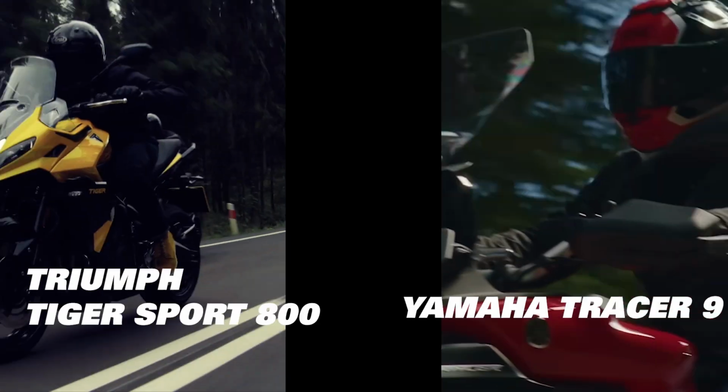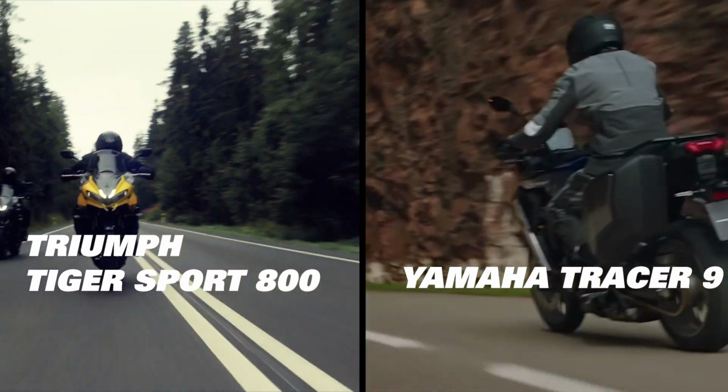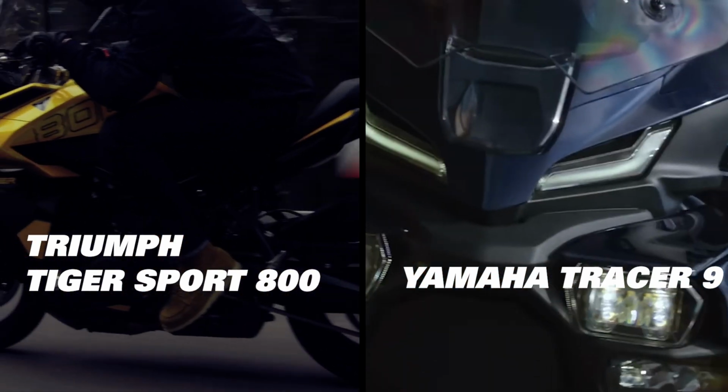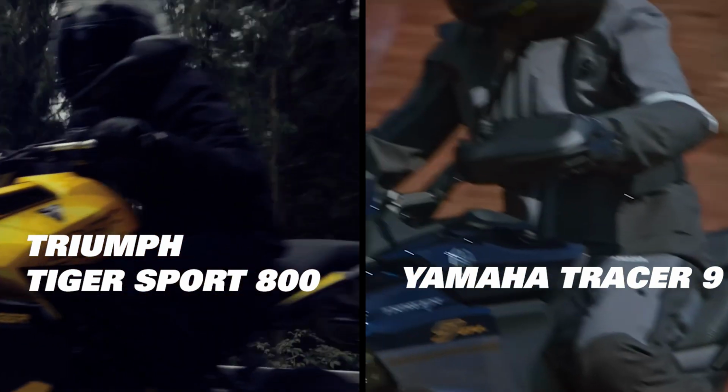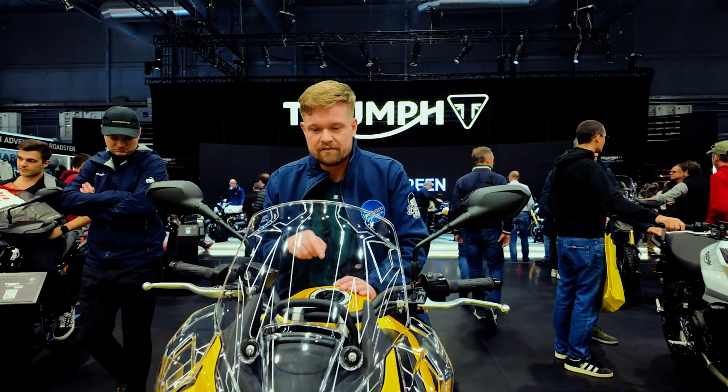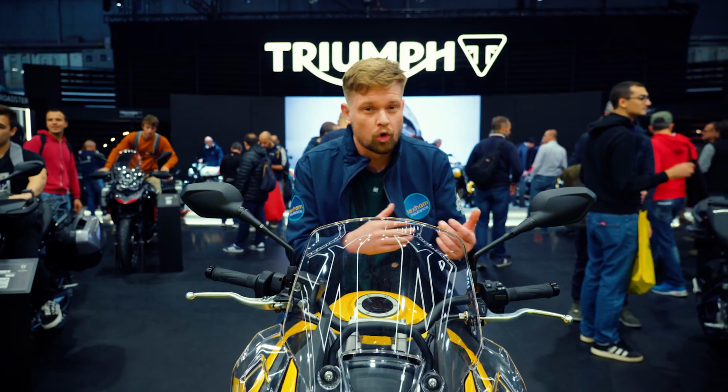But would you rather go for a little tour on the Yamaha Tracer 9 or this Triumph option? Very difficult for me to choose because I do love the Tracer 9, if you know me, but this Triumph looks like it could do the job. But this is going to be very, very interesting for a touring rider.